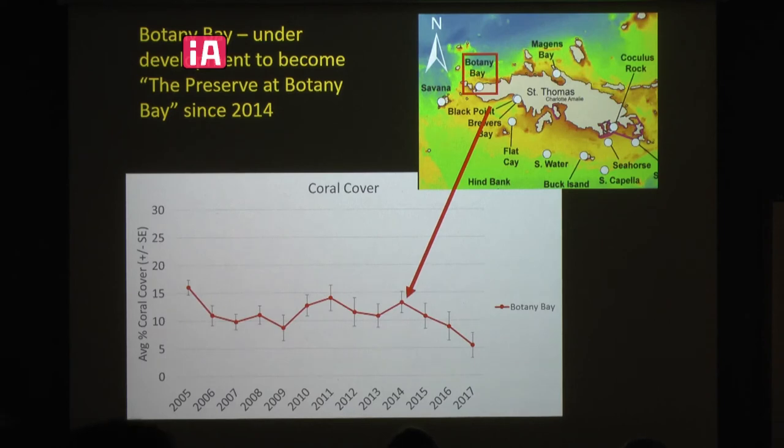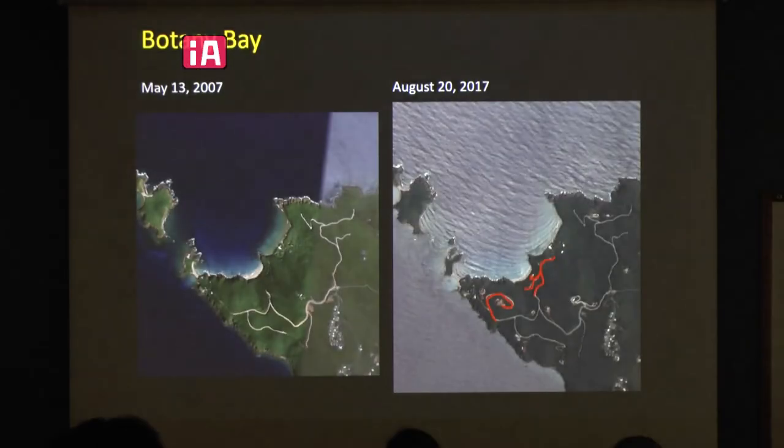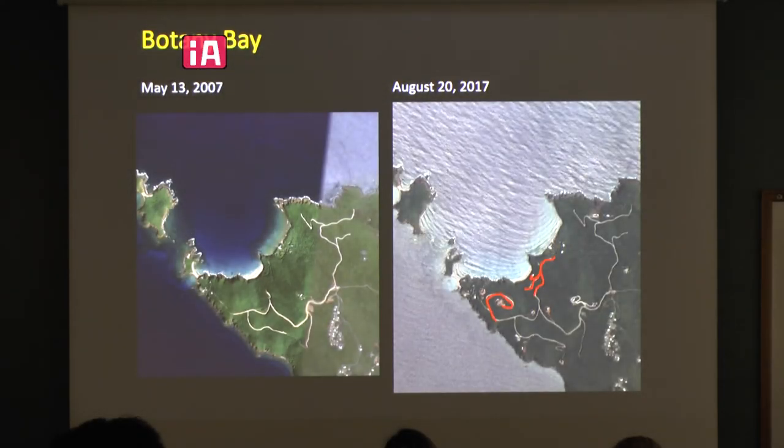So one site called Botany Bay on the west end of St. Thomas. This is its coral cover back to 2005 when we started monitoring, or when that thermal bleaching event was. You can see it did experience a decline in coral cover. And then it chugged along, so there wasn't much recovery. And then in 2014, it started to drop again. And that was around the same time they started a luxury development at Botany Bay called the Preserve at Botany Bay, which makes it sound all environmentally friendly, right?